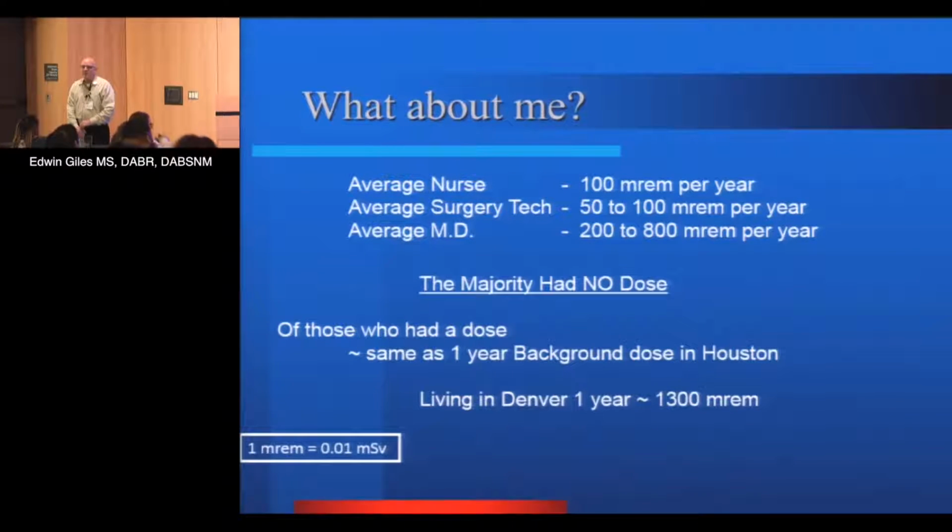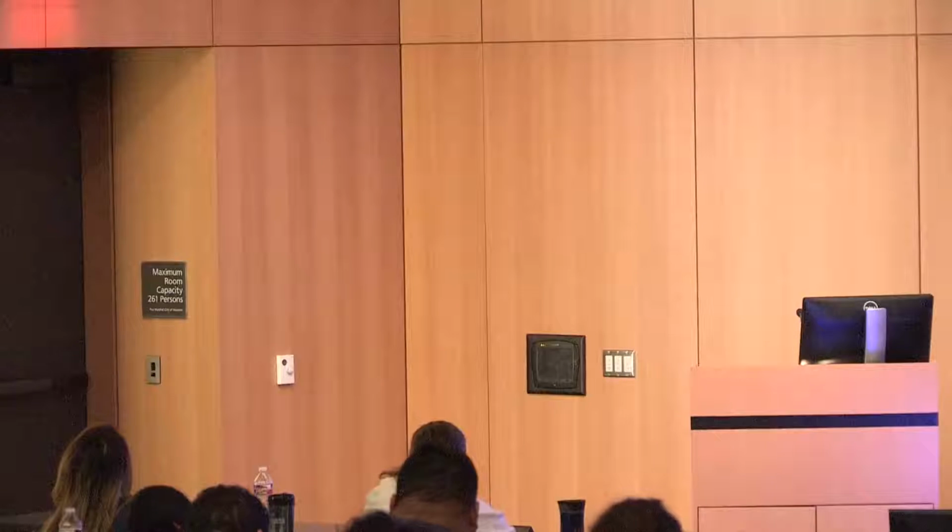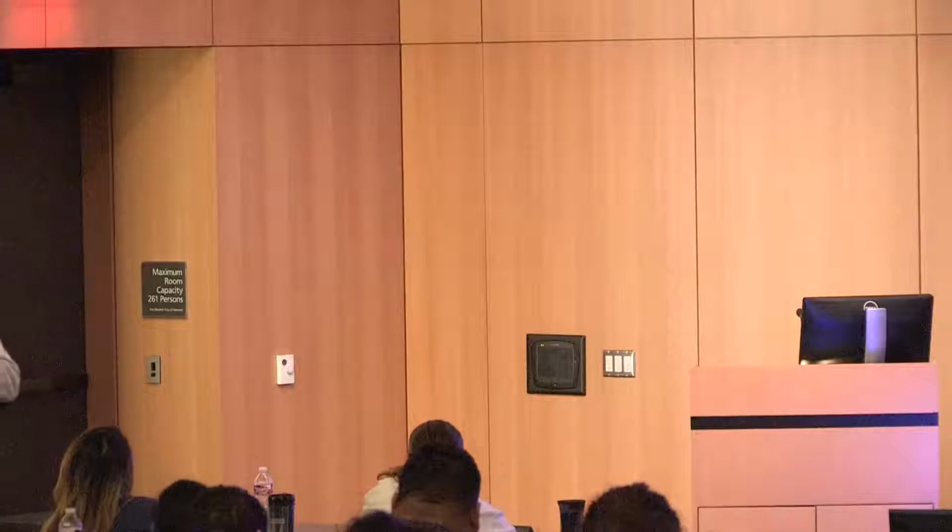Now, I will be the first to admit, I mentioned it earlier, but I sometimes forget. I have on my badge, right? I put on my lead apron. My lead apron covers the dosimeter. So I would expect almost zero exposure to my badge. The regulators actually want us, if we're just wearing one badge, to go ahead and wear our badge outside of the lead apron.